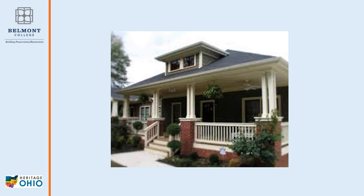So here's another example of a deep trim color, and then the highlight. In this case, the window sash is painted a highlight color. So the trim is white, but the sash is a darker color than the actual body color of the building.